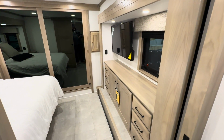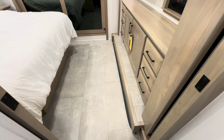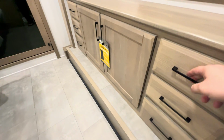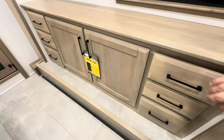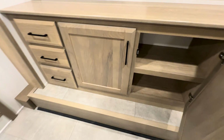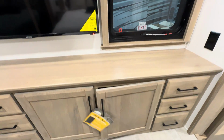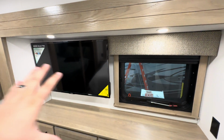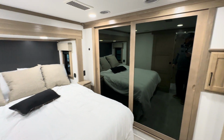Got a little mini slide right here that just opens this up into plenty of walk around room. You're probably looking at about 4 feet or so, but you're also going to get 6 pull-out drawers with the bottom one on either side being just a hair bigger than the top 4. Emergency exit, so pull, push, and plop. You can get yourself out in a hurry, and another smart TV, along with the outlets that you need as well. I like that black glass finish there onto the closet.